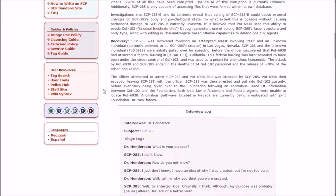Recovery. 285 was recovered following an attempted arrest involving itself and an unknown individual currently believed to be 285's creator in Las Vegas, Nevada. 285 and the unknown individual, Person of Interest 6938, were initially pulled over for speeding before the officer discovered that POI 6938 had attacked a federal building in Redacted, California. This federal building was later revealed to have been under the direct control of GOI 102 and was used as a prison for anomalous humanoids.